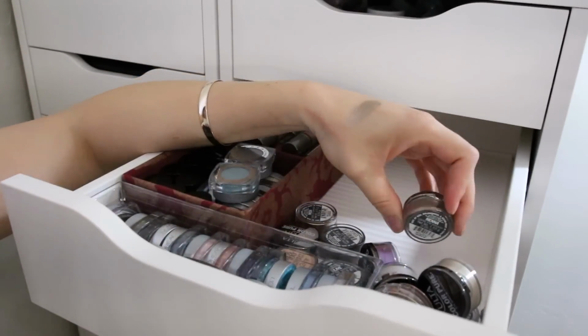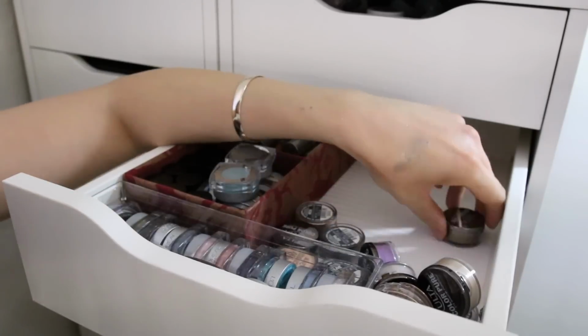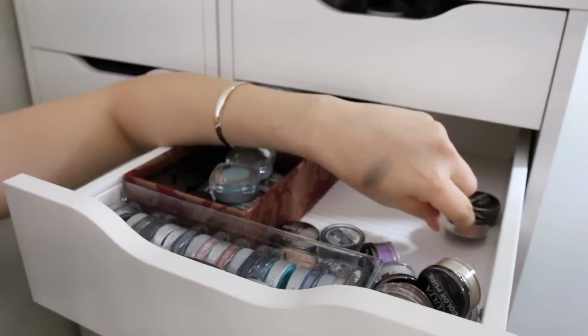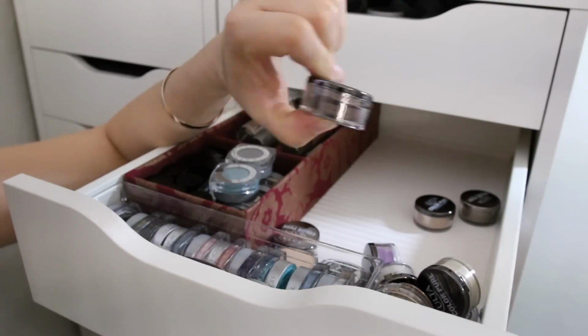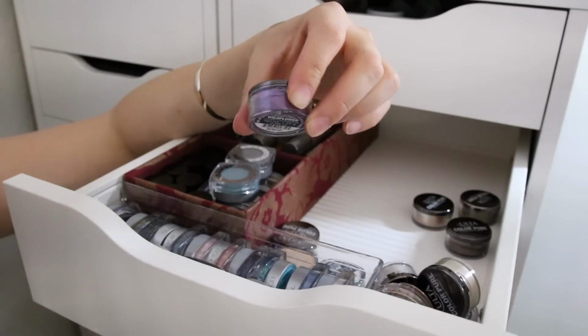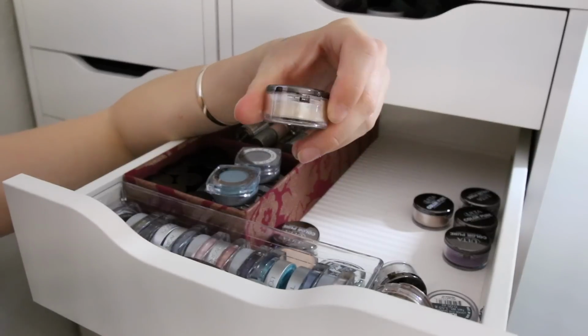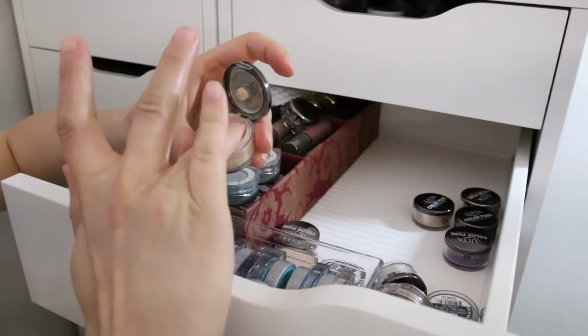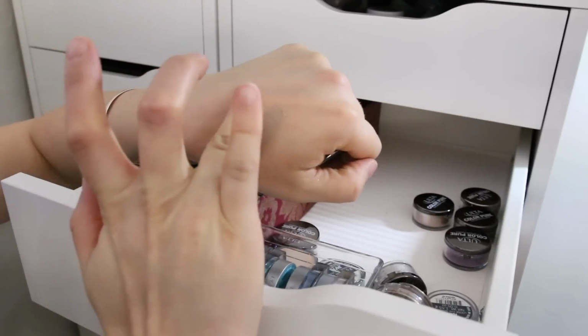So let me just go through the colors. Henna, I'm gonna keep. This one's really pretty. This one's Mesa, Sepia. This one is Wildflower. This one is YOLO, which is so pretty because it's a very light pale gold. Like this would make a beautiful highlight.